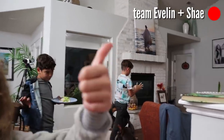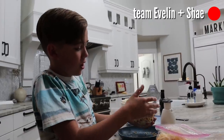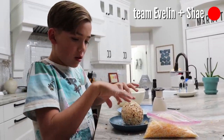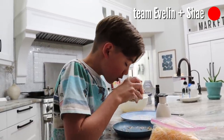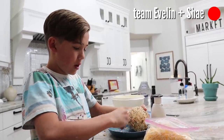Ooh, okay, Shay, roll it in almonds. Okay, our last job, since we got it into a ball. We didn't film this, but once you get the cream cheese into a good form, you hollow out the middle, put about half a teaspoon of liquid smoke, and now it smells amazing, like smoke and barbecue. And now we're just putting nuts on it.